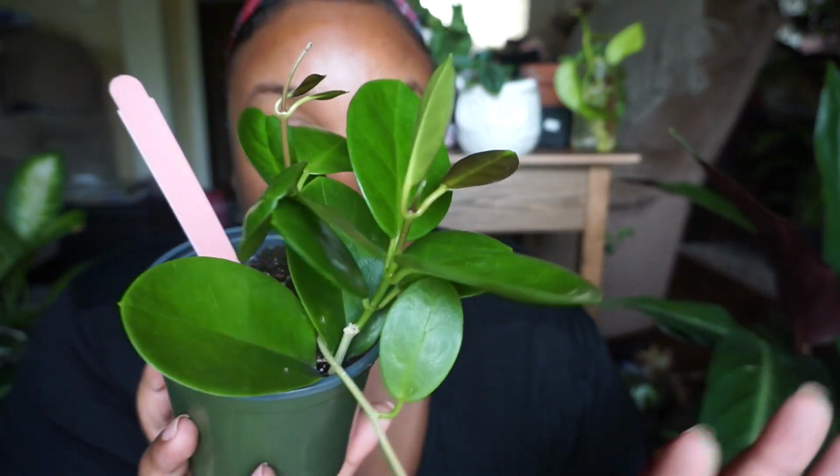Look at it. You see these new leaves? You see how these have come in really deep? Even these tiny leaves are really deep, like a chocolatey brown. I think that this is an australis.